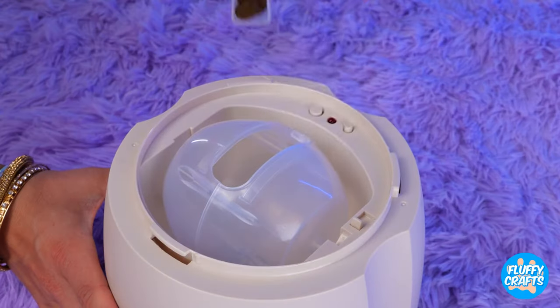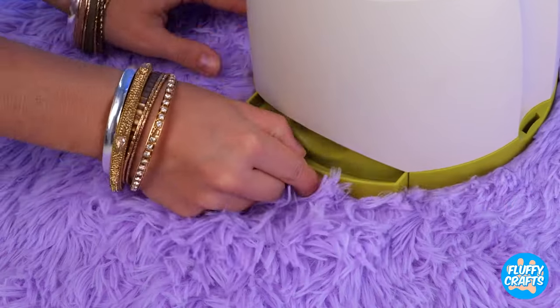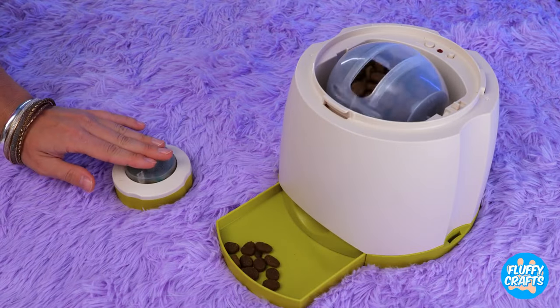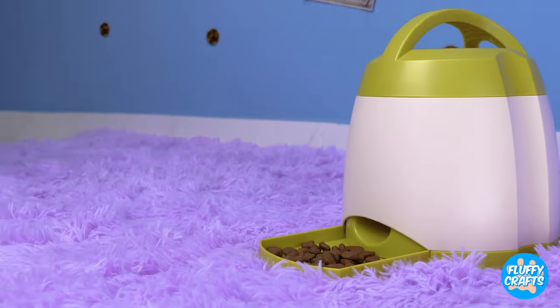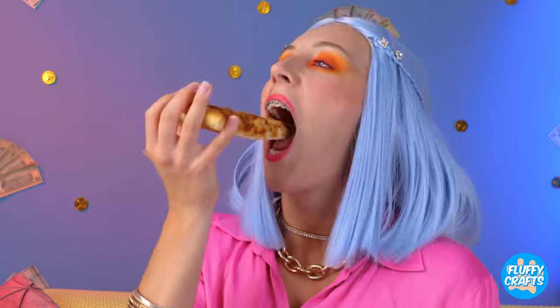This device should help. Just fill it up with kibble. And all it takes to get more is just pushing a button. Round and round it goes. Now she can have seconds and thirds, possibly fourths. And we can enjoy our pizza.